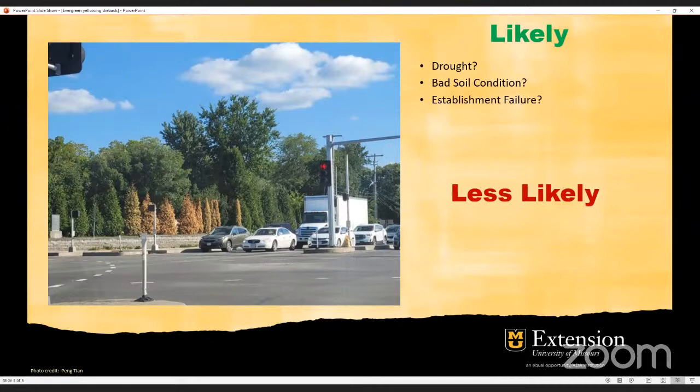Establishment failure could be a cause, if they were planted last year and are very young; it can take up to 3 years or even 5 years for them to become well established in the soil. Sometimes failure of establishment can cause girdling of roots, because root development is limited by bad soil conditions. Sometimes lawn care companies use a mower that can cause trunk injury. So those could all be likely factors.